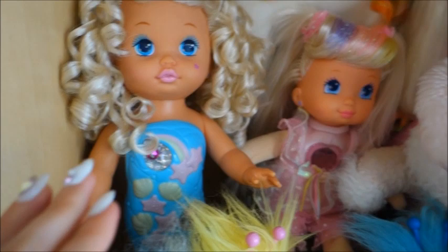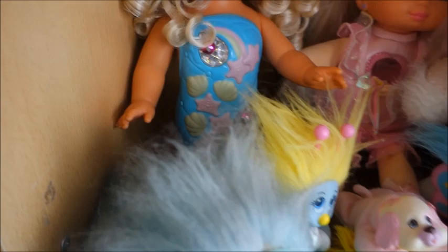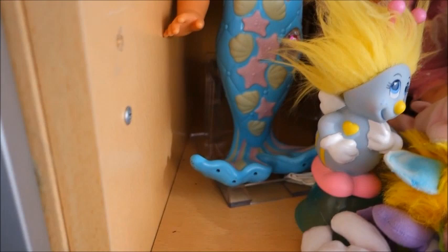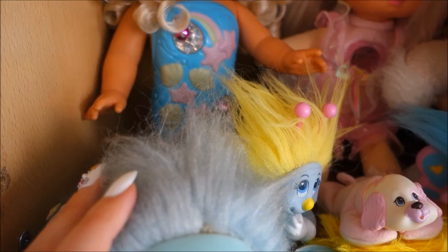So there is a, like, see-through riser back where she's leaning against, that she always falls over because, you know, she's got a mermaid tail. Oh yeah, there you can see. And the mermaid tail actually is not straight to the bottom, so it's wonky. So she always falls over, kind of a hard to display doll.